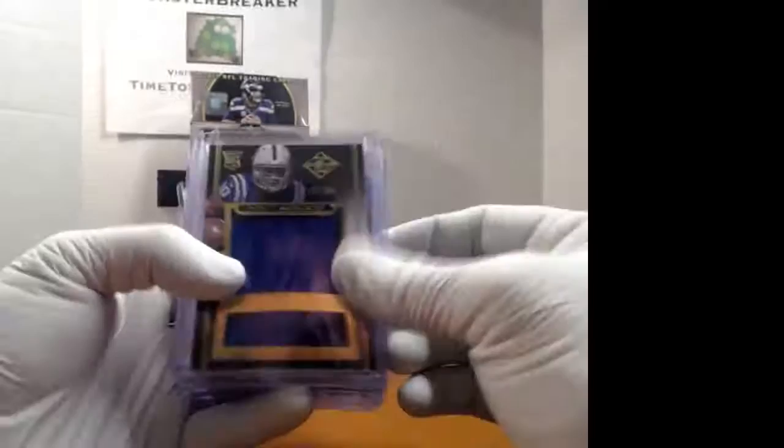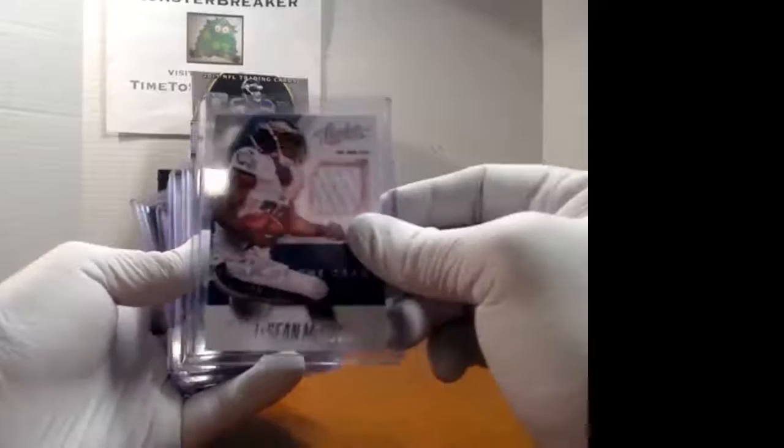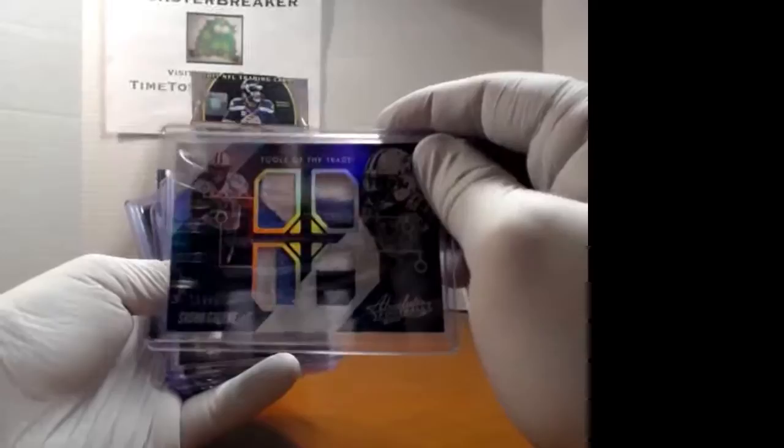49. For the jerseys, we got the Blake Bortles quad jersey. Very nice, all colors. 1 of 36. Dante Moncrief out of 99. Dual jersey of Mike Glennon and Austin Seferian-Jenkins out of 99. Leather and lace of Sammy Watkins out of 41. Quad jersey of Sammy Watkins out of 249. Shane Vereen jersey out of 149. Quad jersey of Sean Green out of 15. Very nice, lots of color.